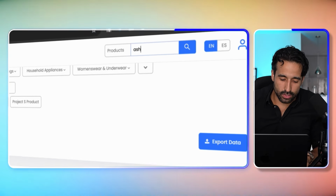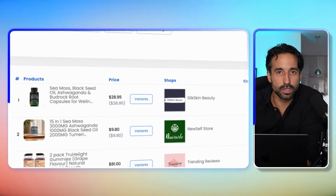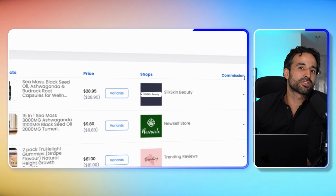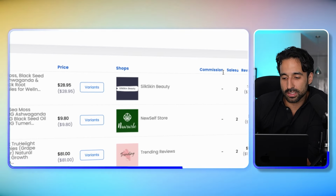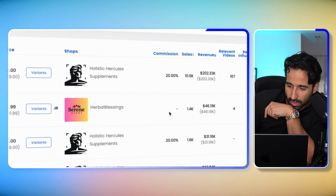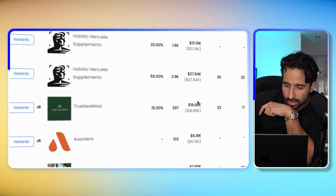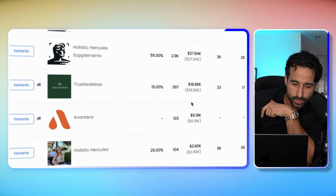So let's say you come into Viralytic and you're like, okay, ashwagandha is actually crushing it. So I'm going to go ahead and search that niche. I want to see that there's actually other brands, maybe new brands making money around this. And that means that there's a lot of demand for this. That means I can come in and get a piece of that pie, right? So let me organize by revenue here. All right, perfect. I see one doing 31,000, 27,000, 46,000, 18,000. Cool. So I see new brands doing pretty good money with this, so I can give it a go.